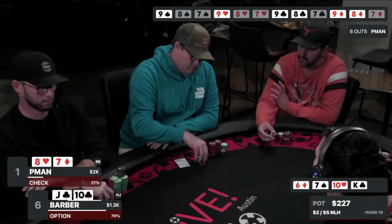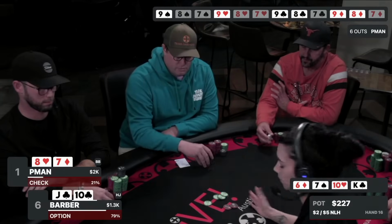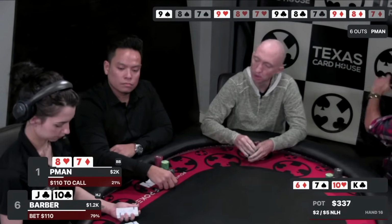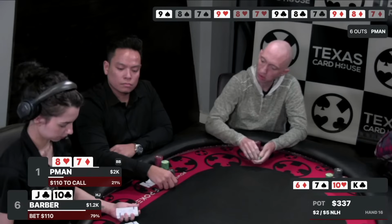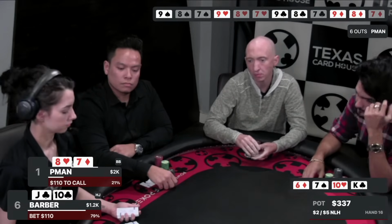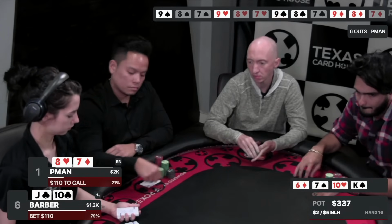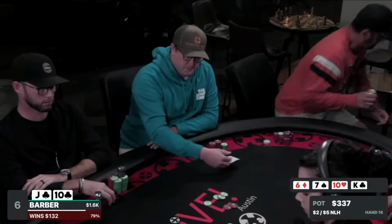The king does roll off, and a bet. Pair of 10s still good for Barber, who is going to fire once more. 110 the price this time for P-Man to try and find himself a 9, 8, or 7. Barber bet on the flop when there are more players in the hand, so it's less likely he's bluffing at all. Yeah, this does feel stronger, and that is going to wrap the hand up.